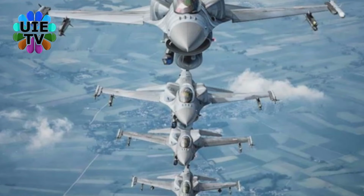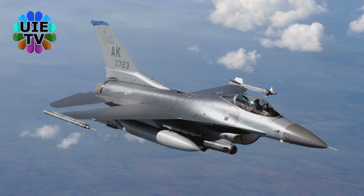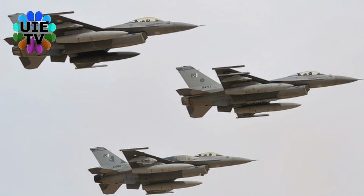GF-16. Small numbers of each type of F-16A/B are used for non-flying ground instruction of maintenance personnel.